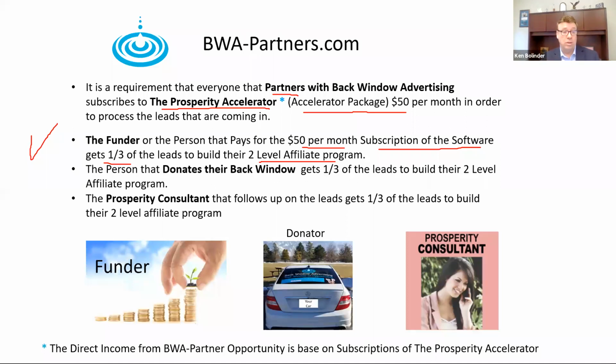So that's the first option we're going to talk about: the funder. Then the person that donates. We like to use the word donate, guys, because we never want to bait and switch or confuse anything. If you want to just get paid for having your back window advertising, you can do that. You can just get paid, but you're not going to make the big money if we're just renting your back window. It's kind of hard to have it both ways. So we chose the word donate to make it clear that you can take the little money, or you can partner in the profits.